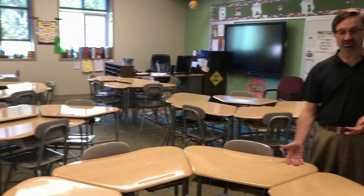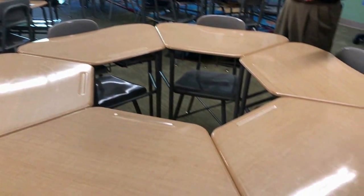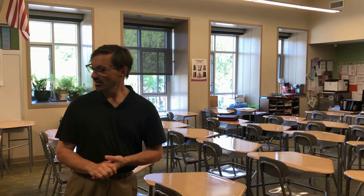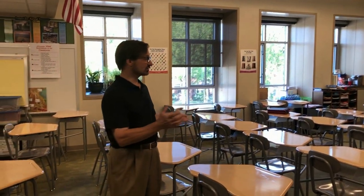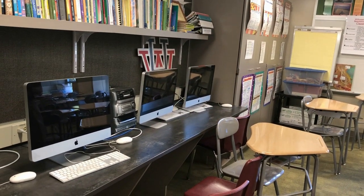And of course, this classroom illustrates the fact that with modern furniture, the proper selection, in this case of a semi-octagonal desk, can allow for all sorts and types of different groupings as desired by the teacher. And we're in a fifth grade classroom, and of course, by grade, the learning styles do change. In this case, we're bringing the Apple computers in for in-room instruction.